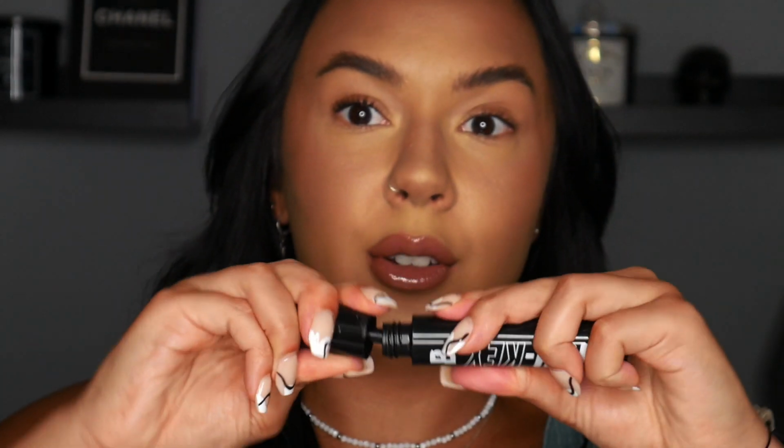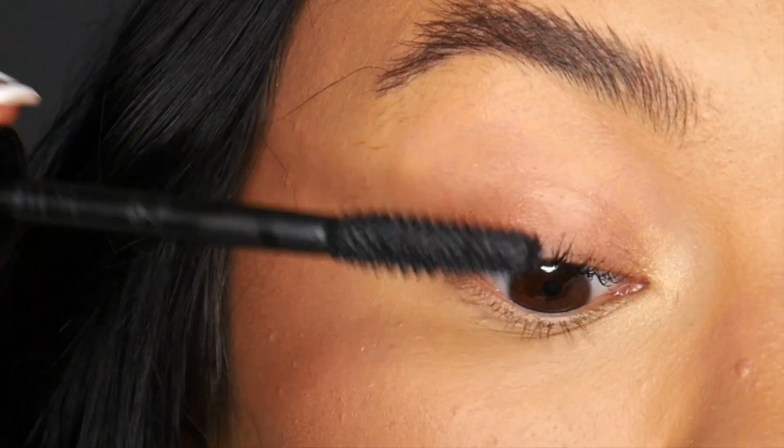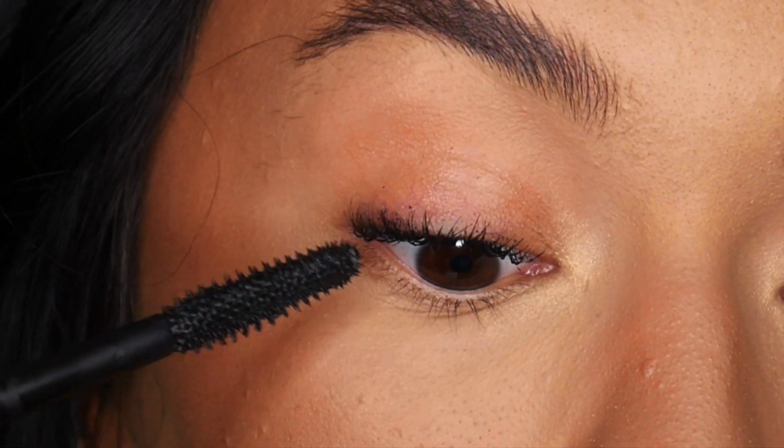So, just scraping around in there, give a little twist, try and get the excess product off, because it does look like there's a bit. Here we go, coat number 2. Okay, so 2 coats are now on this eye. I have a few things to say about it. Pretty simple, not too much. Let's go with how it actually looks with 2 coats.